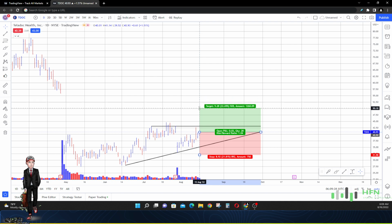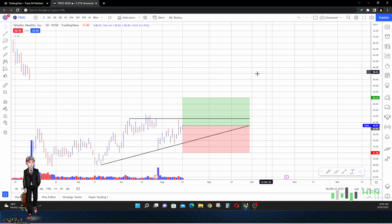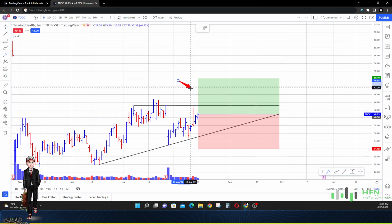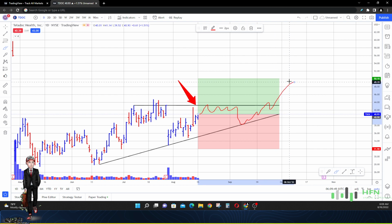Okay, so I'm going to bring this back down to 50. I want to be a little bit more realistic. So that is it. I'm looking for the market to go up. Let me put this arrow here because I want you all to understand that I did tell you that if price does not go up in TDOC, we know why. Look at this. And then it might come down to this trend line and then eventually break out. All right, so that's that.